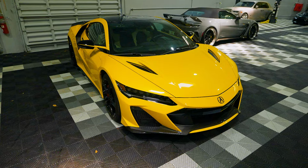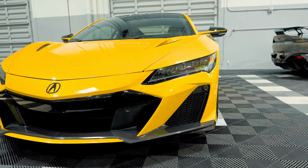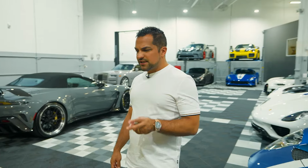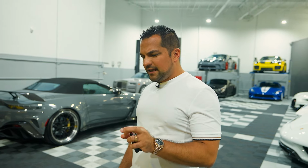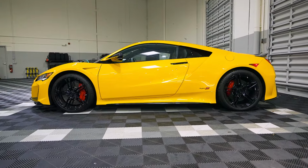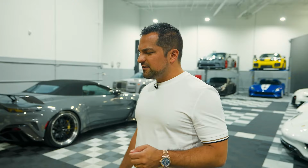And so today on Exotic Car Hacks, we're going to be talking about the new NSX Type S, why I specifically bought one, why I believe in these cars, and what specifically I like or hate about it, because I've spent about 150 miles driving it. I'm gonna give you my first time impressions, and then I'll drive it a little bit more and give you some real long-term depth.